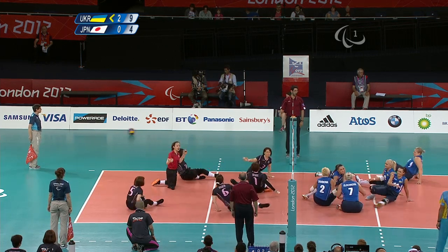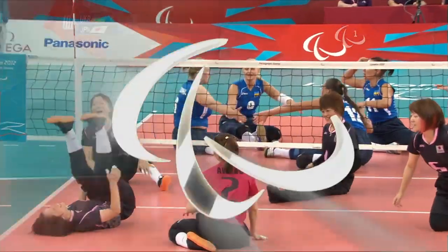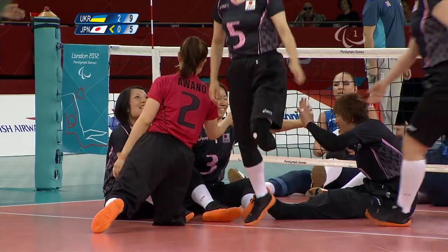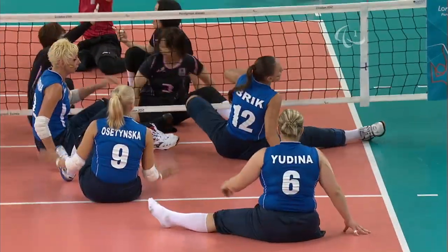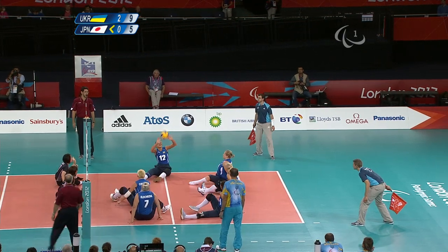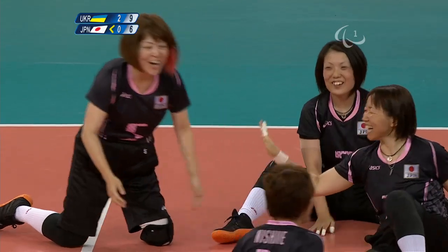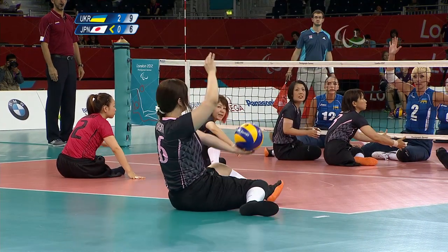Udina there with some lovely vision. Japan sucked towards the net. And Konecki unable to readjust in time. But the point there, won by Okahira. Too strong for Brick at the net on this occasion. Recycled well by the Ukrainians, but it's the Japanese who get the point again. Use of the feet there from the Ukrainians to try and keep the ball alive, but 9-6.